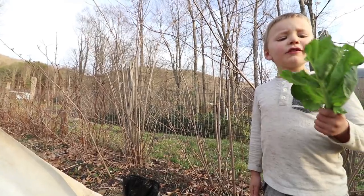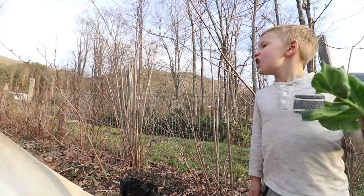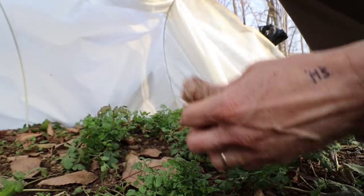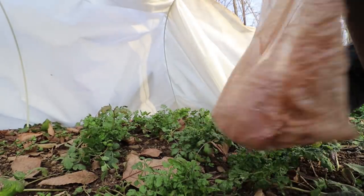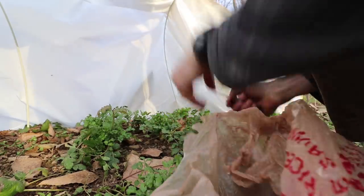These collards have never been this sweet. The collards are good? Yummy. And we're getting cilantro because it goes really, really well with the meal we're eating. We're still just getting little sprigs, but that's really all we need. That is not as much as I was hoping for, but that's okay. It'll still give us that amazing flavor.